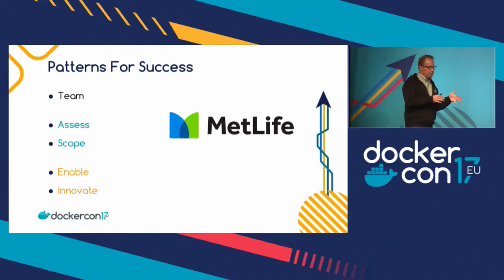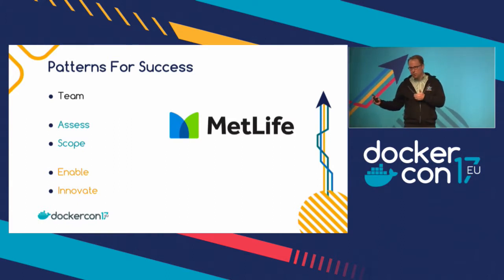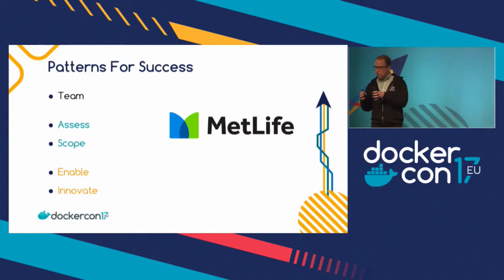I think the first thing, obviously, is how do we build a team? How do we go from just me and maybe one or two other people to an actual team that can bring Docker to work, that can really start to implement Docker and do something real with it, more than just experiments?